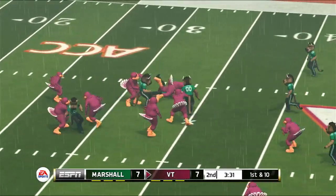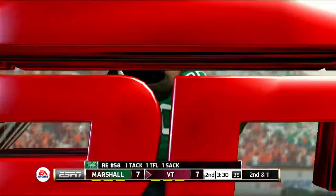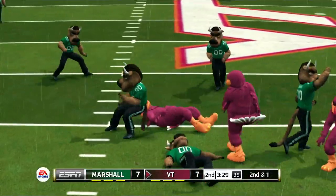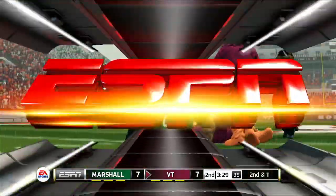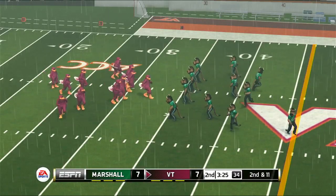Scrambling around. He's wrapped up for the sack. They get to the quarterback and end that play before it even got started. This young man didn't even have a chance to make something happen. It's tough to find your receivers when the defense is in your face like that. It's second and 11. Ball on their own 34.